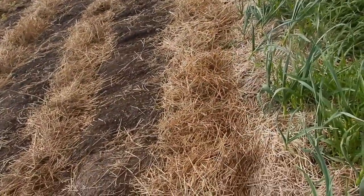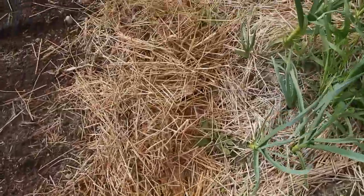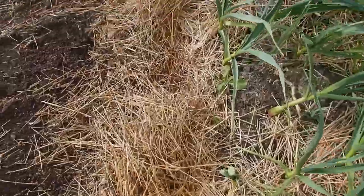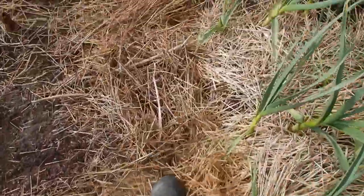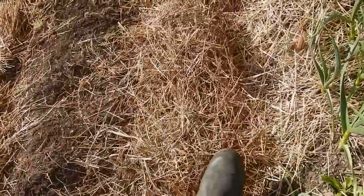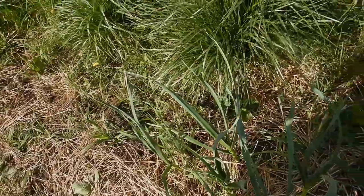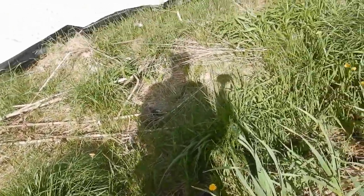We also have garlic in here. So these are the garlic that we planted last fall. And so they will be coming to scape soon, probably in June sometime, maybe early July. And we'll fry those up and use the scapes as well.